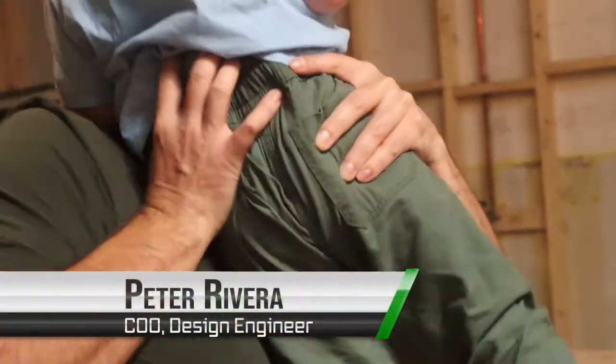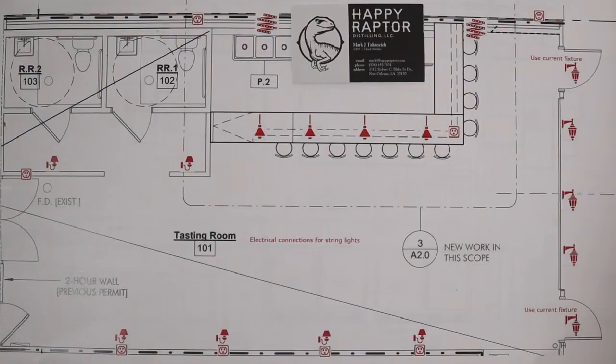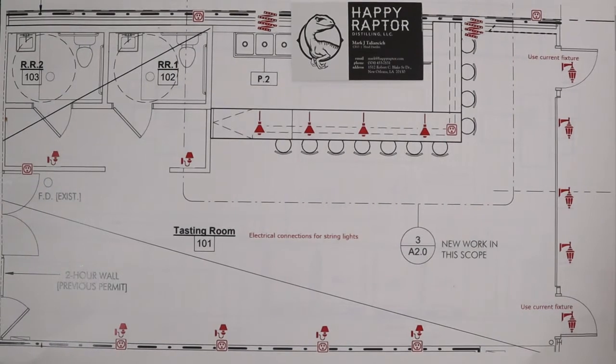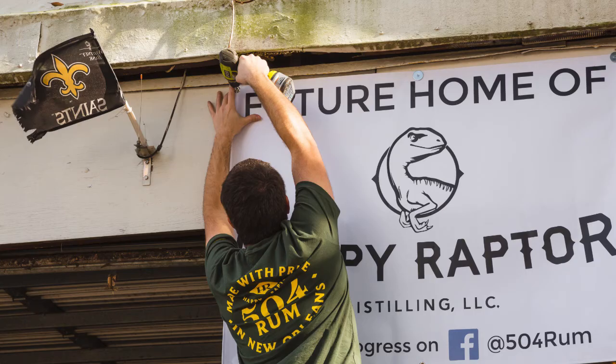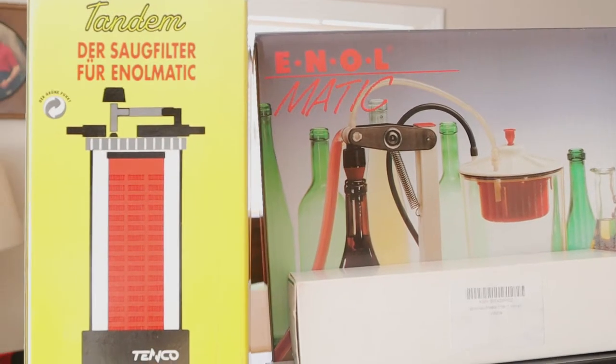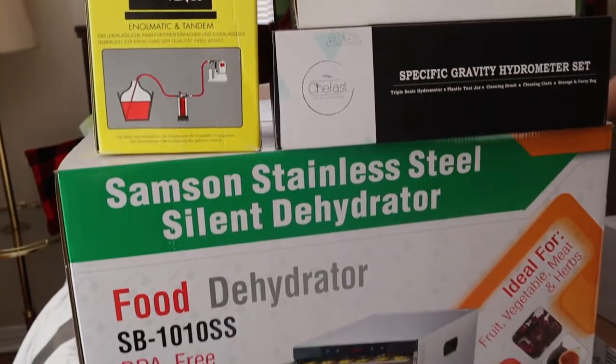One of the main differences between my job as a mechanical engineer versus my job as a co-owner of this distillery is the freedom in what I get to do. When I work as an engineer, I have to follow a contract that dictates what I do, whereas when I work here, I am the owner and I don't have a contract. I get to do what I want to do, and I have a little more freedom in the product that I make.